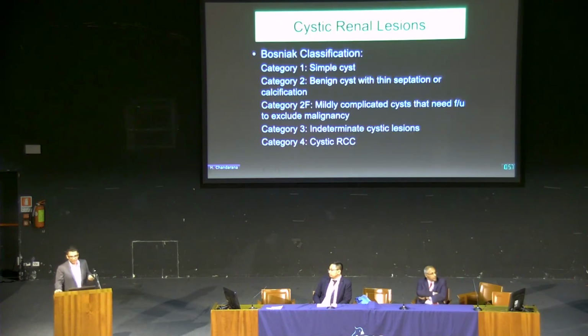This was a cystic renal cell cancer. Again, just for brief review, the cystic renal lesions are characterized by the Bosniak classification. That is both an imaging, but also a management system. So we know that category 1 and 2 are benign, 2F we follow those lesions, category 3 and 4 might be surgical.